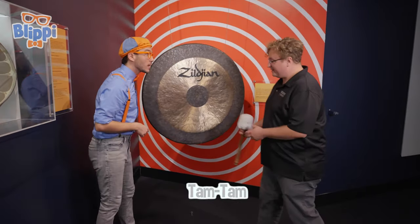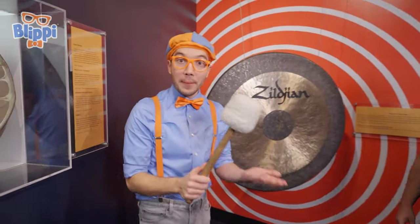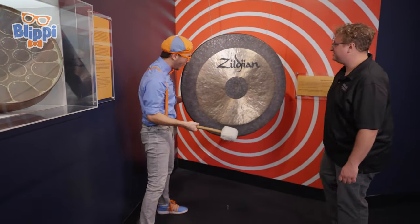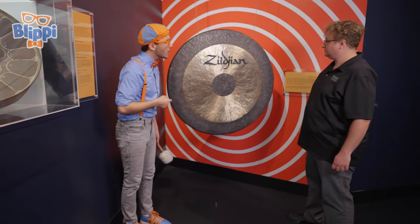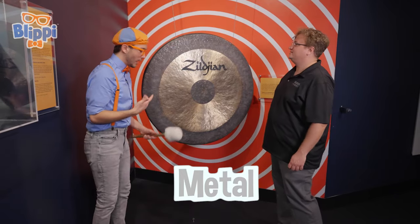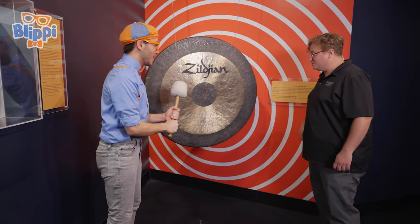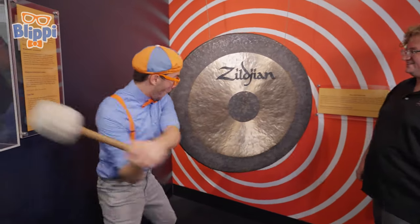This instrument is called a tam-tam. Whoa. Hey, and look at this. It has a big mallet just like the gong drum. Hmm, and the tam-tam is big just like the gong drum too, huh? But is there something different about this one? Yeah, it's made entirely out of metal. Whoa. It's just like the gong drum, but because it's made of metal, maybe it'll sound different. Can I play it? Absolutely. Okay, here we go.